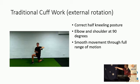Now, the exercise I prefer with a dumbbell is this half kneeling external rotation. So we're going out with an unsupported arm, about 90 degrees, and just moving through this full range of motion all the way up and all the way back down. Pretty simple exercise. I like the half kneeling posture because it takes some elements out of the movement. If the athlete's standing up, they have to stabilize their spine and their pelvis. In this position, they're a bit more supported and we can really just look at the shoulder as an isolated unit and see what's going on.